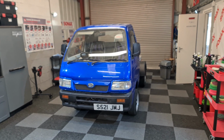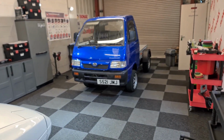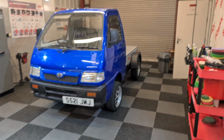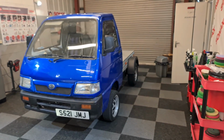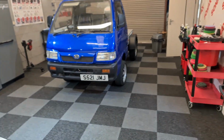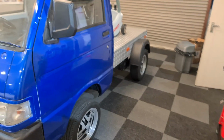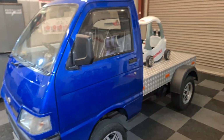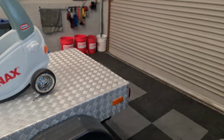There she is. And what an absolute machine. It is not in the spec I wanted. It is not looking anywhere near like I want it to look, but that I can deal with. So it is a Daihatsu Hijet, and I have put the little Cozy Coupe on the back just to give you an indication of the size of this thing.